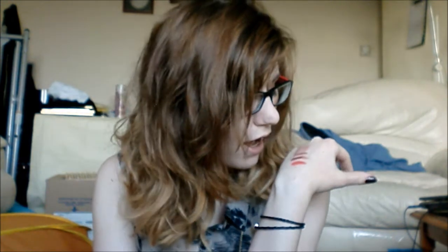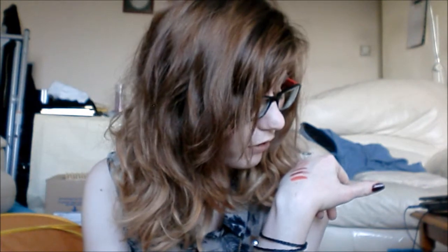It's also a matte formula, so it's very long wearing. You don't have to wear a lip liner with it, but I would definitely make sure your lips are soft, like not cracked or anything, because it will show up quite badly with this. What I like to do with this lipstick is, I'll go to work and wear a lip like this, and then at the end of work I'll just slap this on and I'll be like, yay, I'm free and instantly happy. That's what this lipstick does for me.